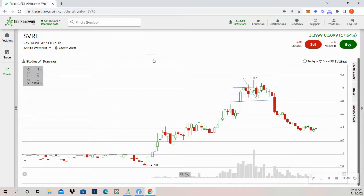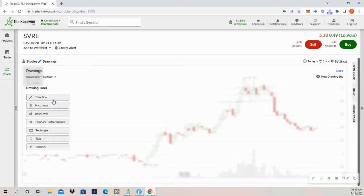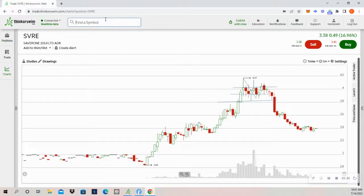Let's try it again. All right, anyway, I'm gonna break down the other stock just because I don't want to waste time with this. Super annoying how this does this. I need to get a better trading platform because Thinkorswim sometimes sucks.